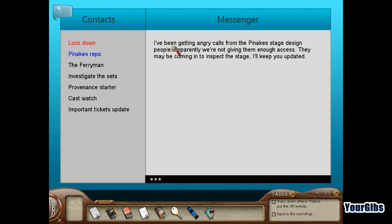I've been getting angry calls from the Pinkett stage design people. Apparently we're not giving them enough access. Lockdown. Consider the museum on full lockdown. From here on out, no vehicles of any kind are allowed and near the exits. Keep an eye out for anything that could be useful to the police if something is amiss.